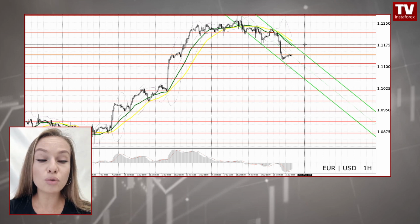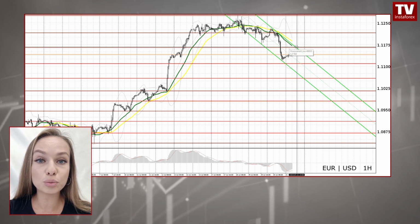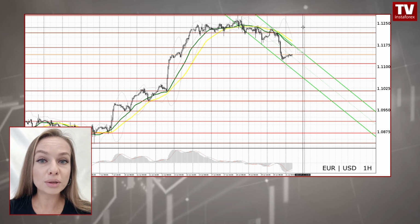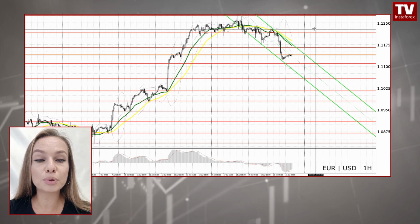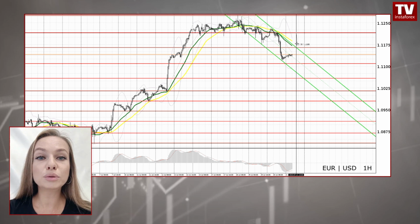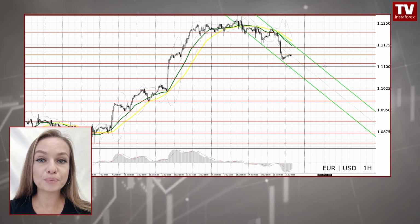Alternatively, if the price overcomes 1.1164 and tests it from the top down, the volume of long positions will increase further, with the euro rising to 1.1215. At this level, I recommend going short on a rebound, counting on an intraday correction of 30-35 pips.